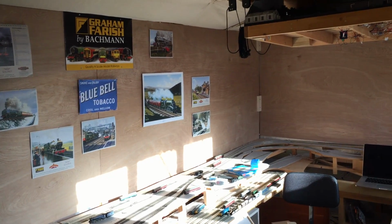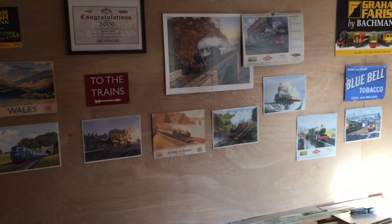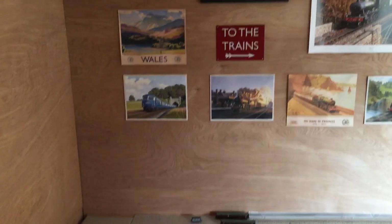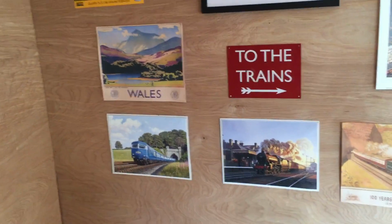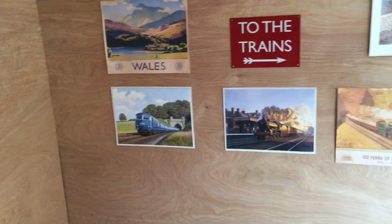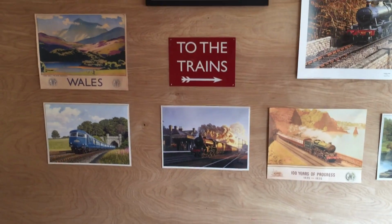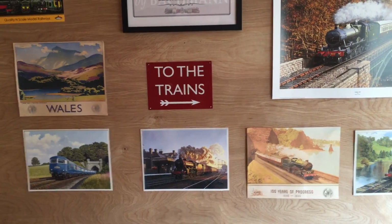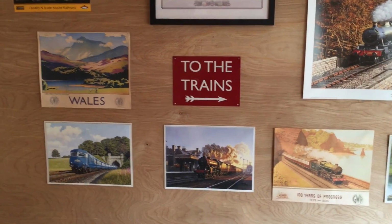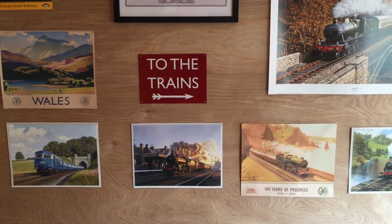So yes, now that the walls are all boarded, I decided to do a bit of decorating. So I put up the bits that I had already. Also got some old GWR posters that I printed out and stuck those up. And I think these are from the Bachmann Collectors Club calendar for the months that we've gone past. The calendar itself is up there, so I just chop those up. Might have a look around for some cheap frames, because they're literally just blue tacked onto the wall at the moment.